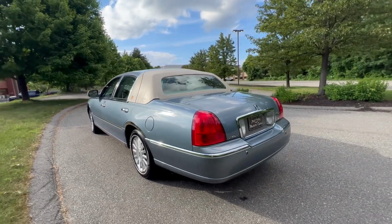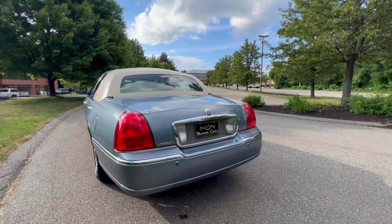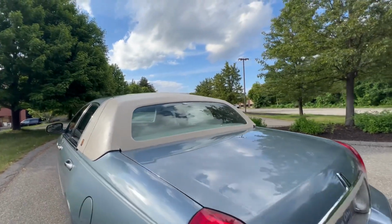All right, now let's dive inside this beautiful Town Car, and then we'll take it on the highway. We'll take it for a spin.